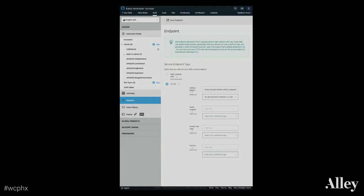And you don't need to worry about filling out every region, because while you're developing, you just need to do the default region. But if you had a skill and you wanted to have one skill for North America and one skill for Europe and one skill for Asia, you can do that, or different versions.